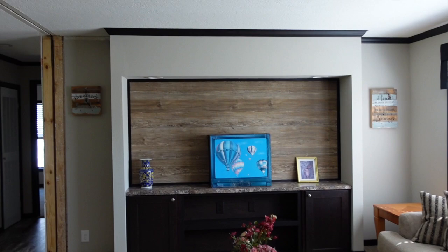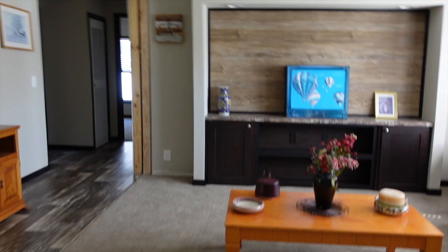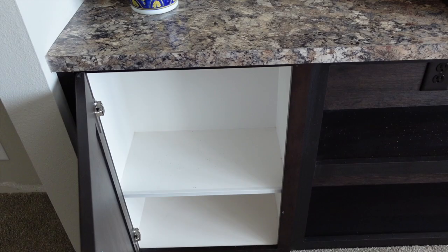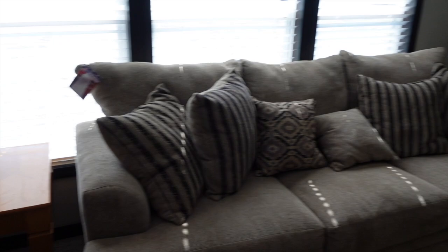Love it. Love the can lights in the ceiling. And you have can lights. Let's go over here so you can take a look. You have can lighting under here. Can you see it? Right there where your TV is. Okay. You got storage space over here. And it's got the shelving in it. Woohoo! Love it, love it, love it.